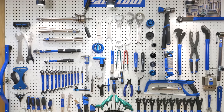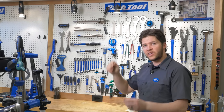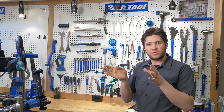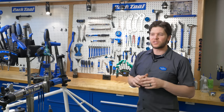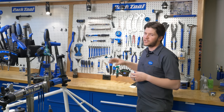I've seen at home I have mine with a raw wood finish and then I use nails and screws and give them a good bend to put tools exactly where I want them, and I like that rustic look. So there's a lot of different ways. Pegboard's not the only way, but it's a great way.